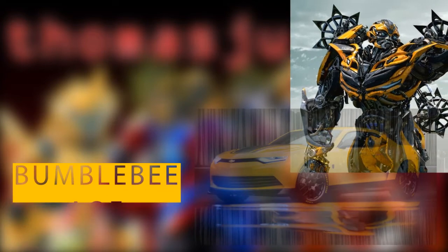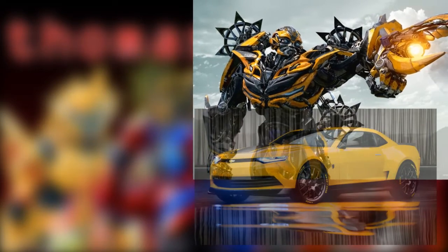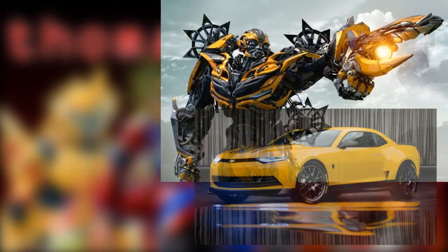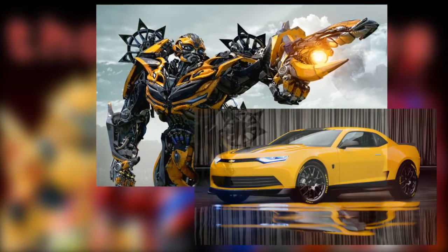Bumblebee has had many different forms in all 5 Transformers films, but my favorite is the most different out of all of them. His form in Age of Extinction. I love all the little curves and hard angles and his giant claw cannon. The battle mask looks really awesome.